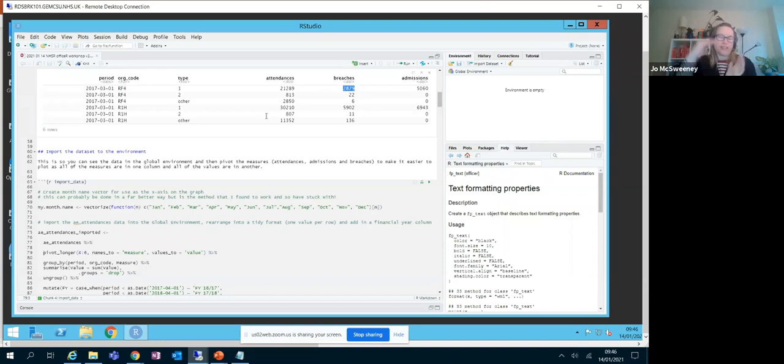And the nice thing about pivoting it into one long tidy data form is that then I can just use my filter when it comes down to my graphs. I can just say I want to plot the attendances, the breaches, the admissions. So this is the pivot longer section. I'm pivoting columns 4, 5 and 6, unpivoting them, I suppose, to have it all in one long line. And instead of columns 4, 5 and 6, I'm going to have one column called measure, which is made up of either attendances, breaches or admissions, and one column called value.